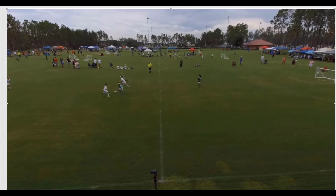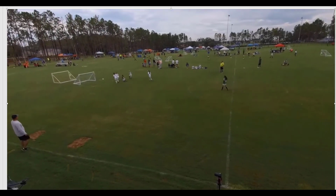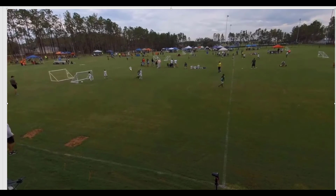All right, so a couple things. Addison has to stay with this player. She hesitates for a second, and that gives her a gap. Cameron's got to come in here and close the gap. And, of course, I think that's Nati to cover this player if she doesn't break through. So Addison, make sure you stay with your player.